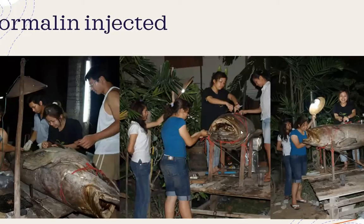Okay, for the big fish, I use formalin, because formalin is much easier to fix. 100% formalin to inject. You can see here, to inject all the meat. In places where we cannot remove all the meat, we inject the 100% formalin into every place, for the fins too. For example this one, we fix the fins using rope or monofilament to pull it like a normal fish.